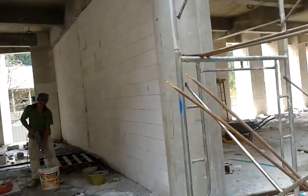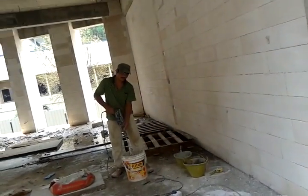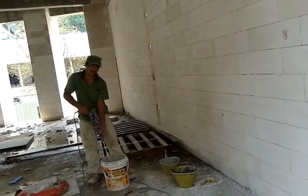Assalamualaikum. Itu dia cementing dia, mortar dia.